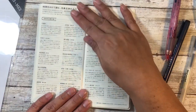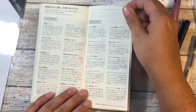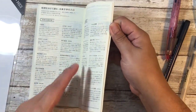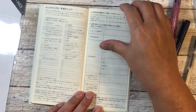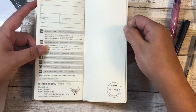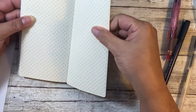And there's an app that you can get for your phone that translates, so I might get that and see what these things say, and maybe incorporate some of this into the front part of it. And it looks like contacts of some kind. And then in the back, it's just basically paper.